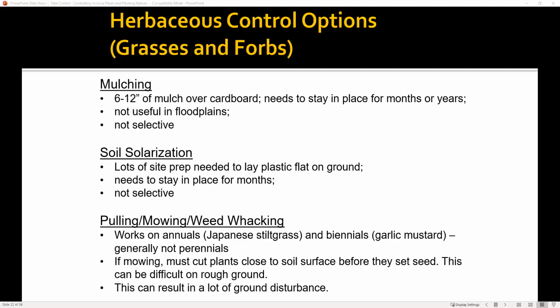The mowing and weed whacking, you can use. Can you repeat that last sentence? Sure.